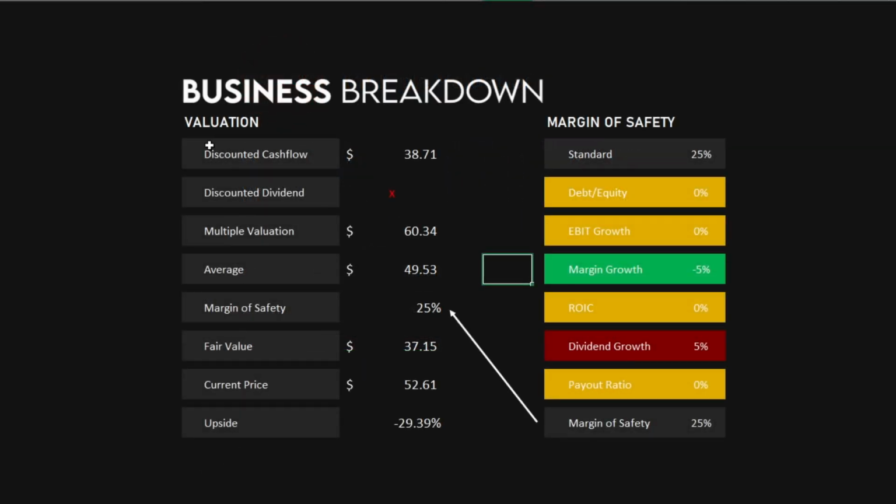Looking at our final overview, we have imported the discounted cash flow price per share and the multiple valuation. We haven't covered the discounted dividend in this valuation, since the dividend increases have been very small, which would lead to a very low price per share. Out of these two valuations, we get an average price per share of $49.53.